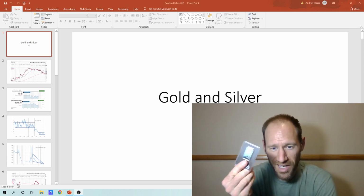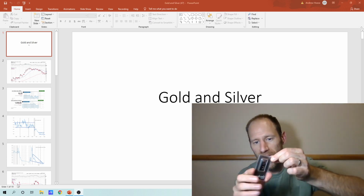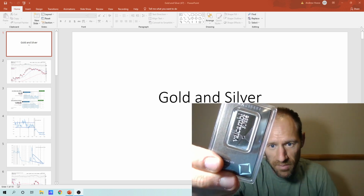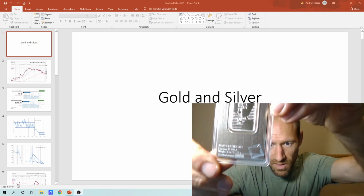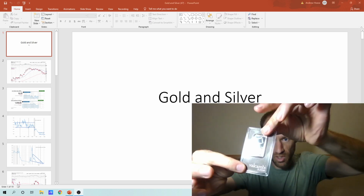What's up here? 1 ounce Valcambi Platinum Bar. Bam! Look at this. Maybe I can show you that. Valcambi Swiss, Platinum 1 ounce right here. Just wanted to show that.